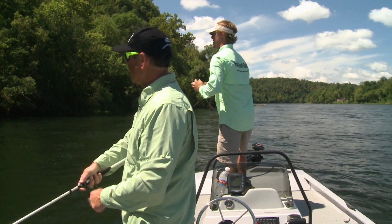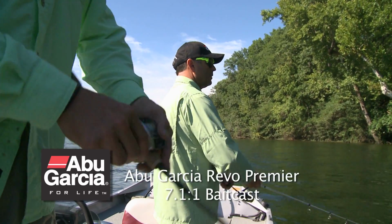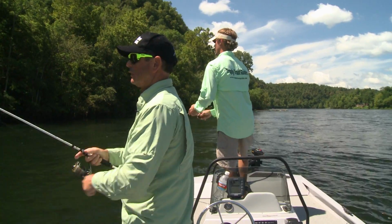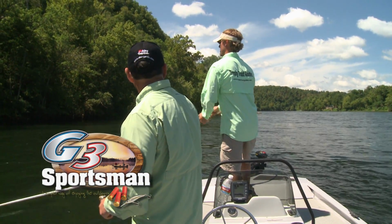Oh, it's perfect for these trout. And man, I'll tell you, it's worked good, hasn't it? Oh yeah, it's perfect. Got the right action, everything. He's got that Abu Garcia Premier Revo, or a Revo Premier on there, 10 ball bearing. And you just about have to work to backlash it, don't you? Oh yeah.